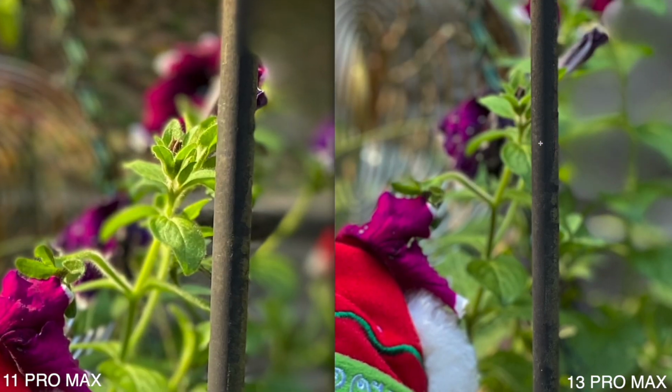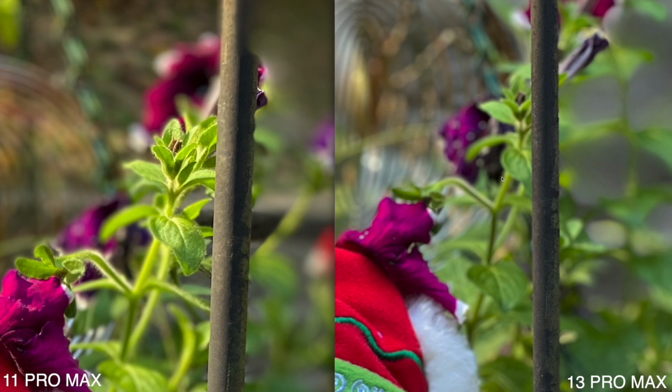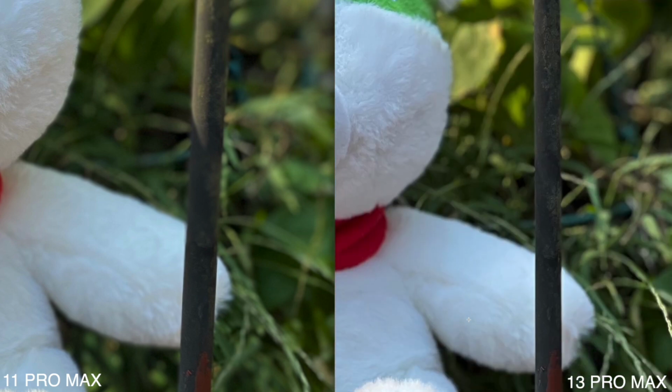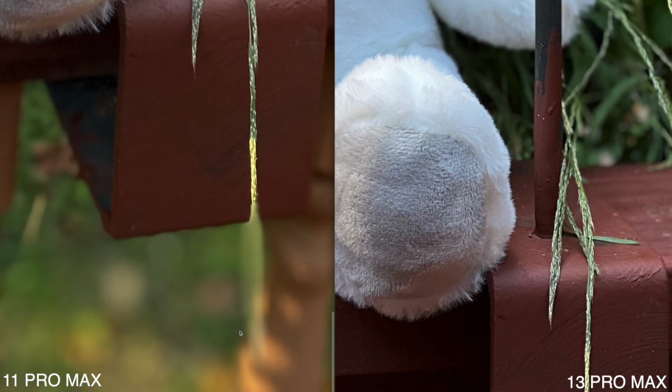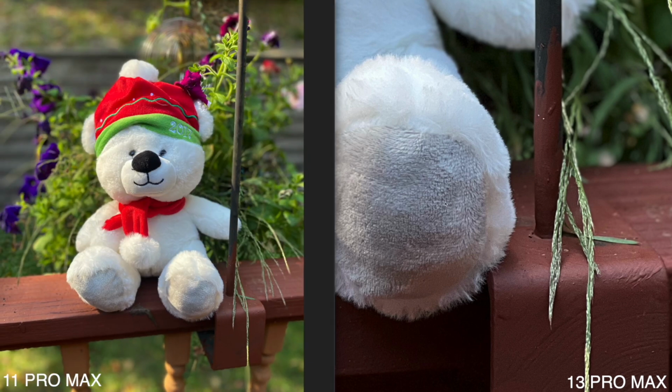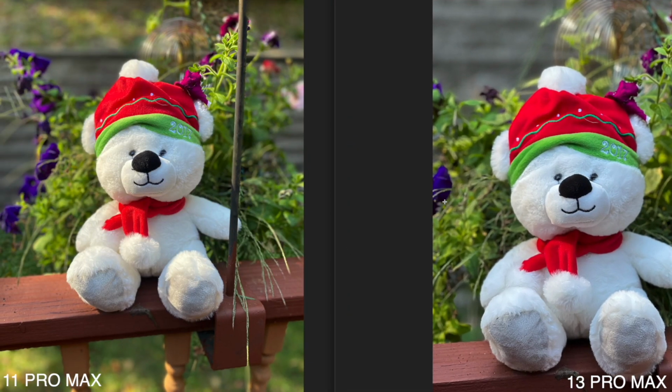If we go and look at the stem up above, you can see very similarly the iPhone 13 Pro Max blurred out this specific little section of the leaf, whereas the 11 Pro Max pretty much kept that top portion in focus. So again, I think portrait mode is a little bit better at determining what is blur and what isn't blur on the iPhone 13 Pro Max. So that's always good. It still needs some improvement, but I think it's definitely getting better.